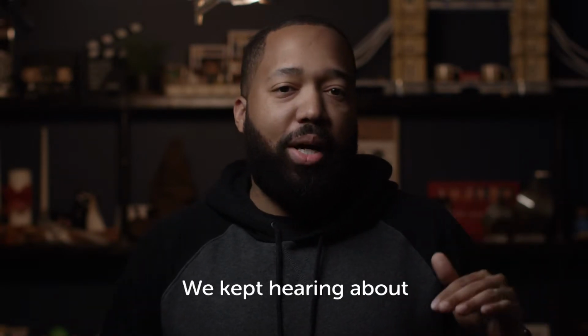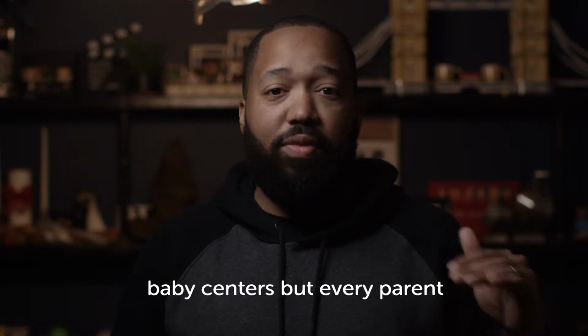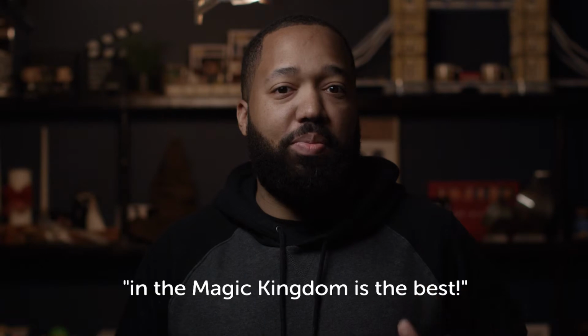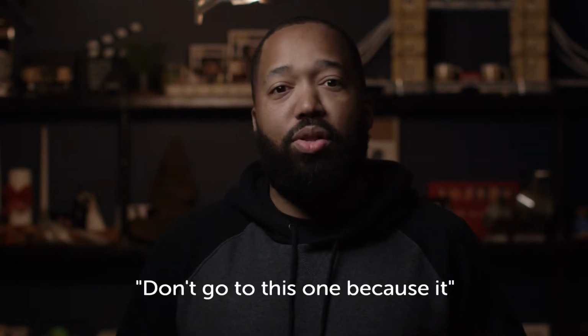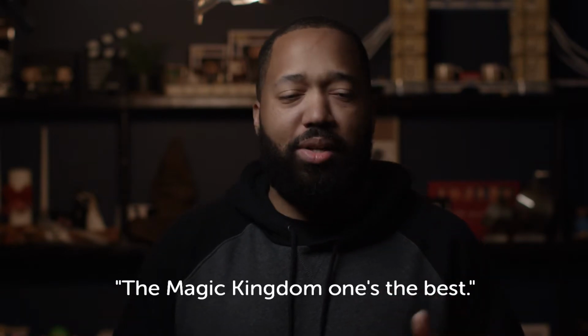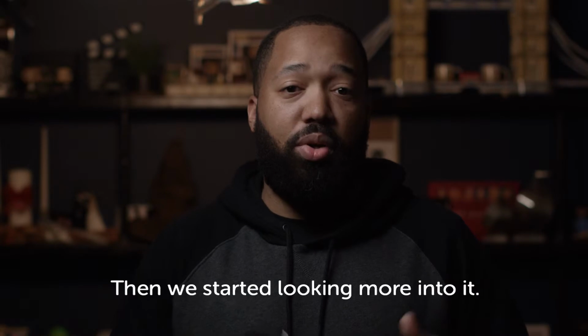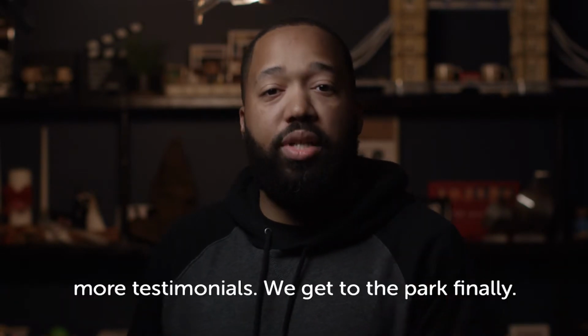We kept hearing about baby centers in the parks. We didn't know anything about baby centers, but every parent would talk about, oh, the baby center in Magic Kingdom is the best. Don't go to this one because it doesn't have as much AC as the other one. Magic Kingdom one's the best. So we're like, okay, what's this baby center? We didn't know anything about it. Then we started looking more into it and we're hearing even more testimonials.